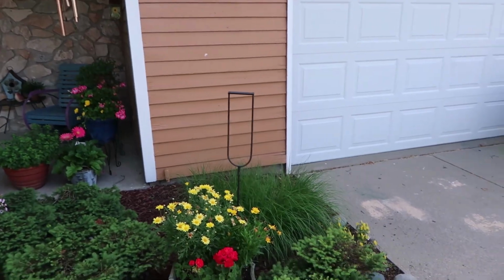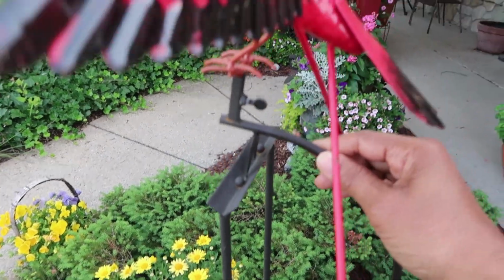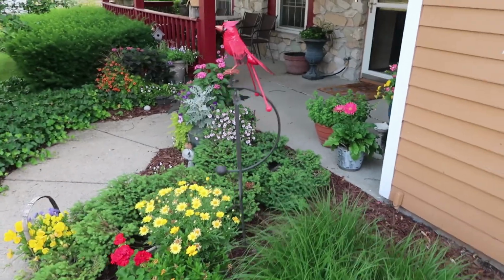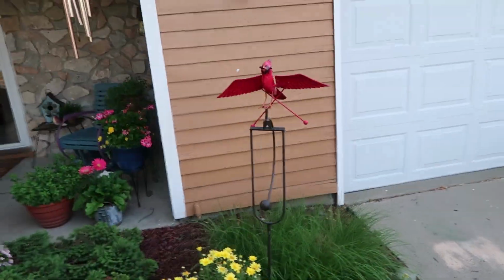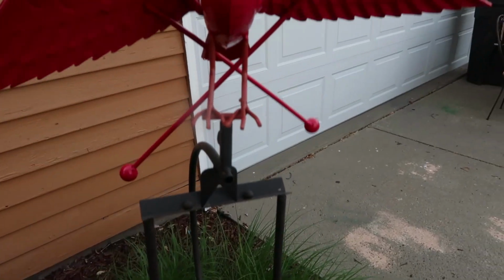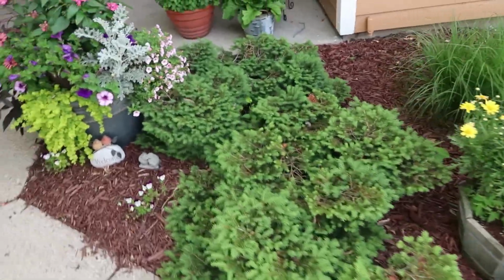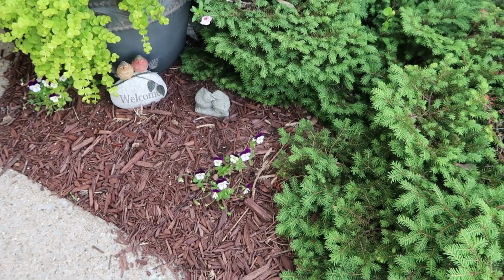Oh, and my bird is not out. Let me grab Red and put him back up there. There we go. I take him in at night and put him out first thing in the morning. And I just love the way he looks there. Let's give him a little rock. There he goes. Okay, so as we come over here, these little violas here, I guess they're doing okay.